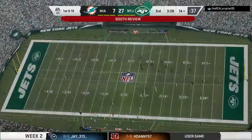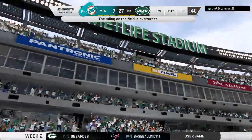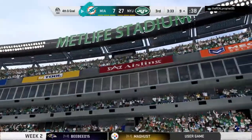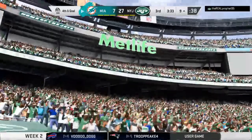So we've got a challenge. Our referee's going to take another look on the tablet. He's going to be watching to see if the knee was down prior to the ball coming out. Oh, I love what you just said there. You nailed it, because if the ball's shifting or moving before the knee or any other part of the body hits the ground, then that'll be considered a fumble.